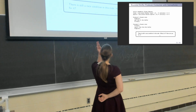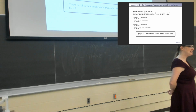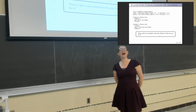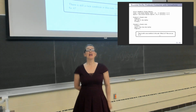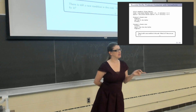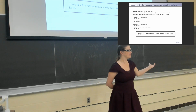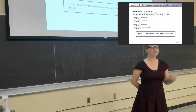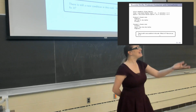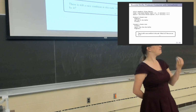And then what we're going to do is the producer wants a space, so it P's spaces. Once it gets a space, it can add an item to the buffer, and then it doesn't V spaces, it V's items. Because it took a space and produced an item. And similarly, the consumer wants an item, so it P's items, and when it takes an item from the buffer, it is making a space, so it V's spaces.